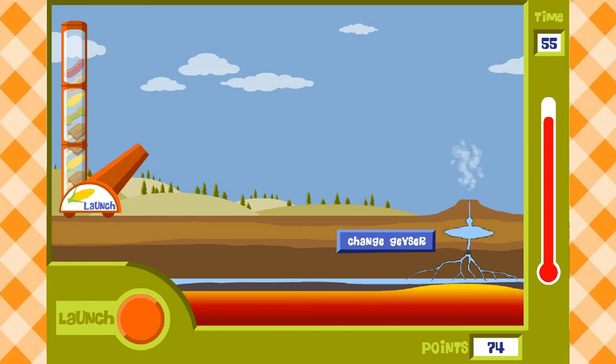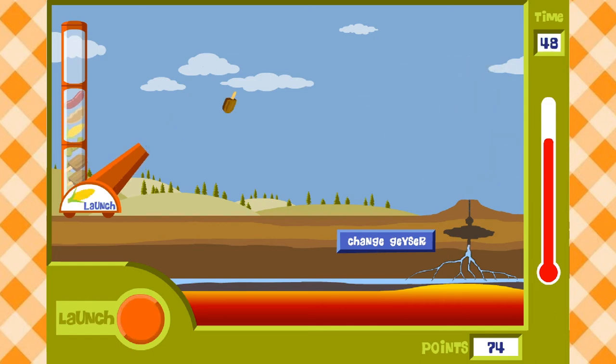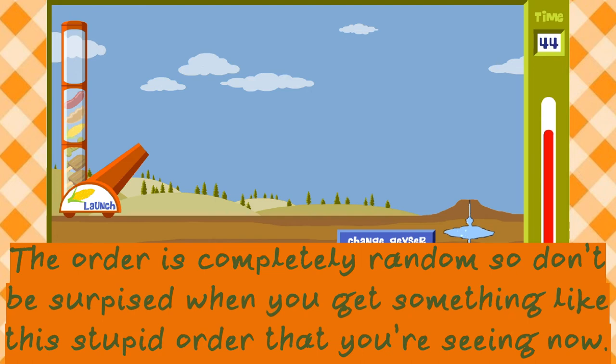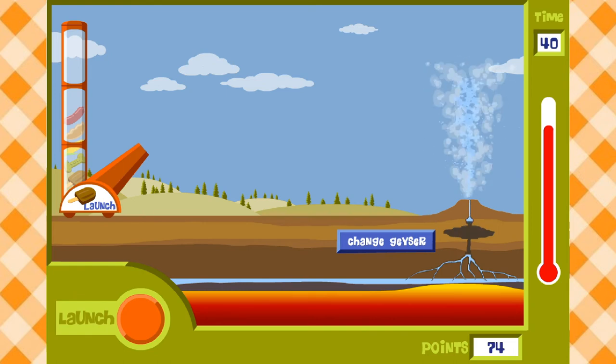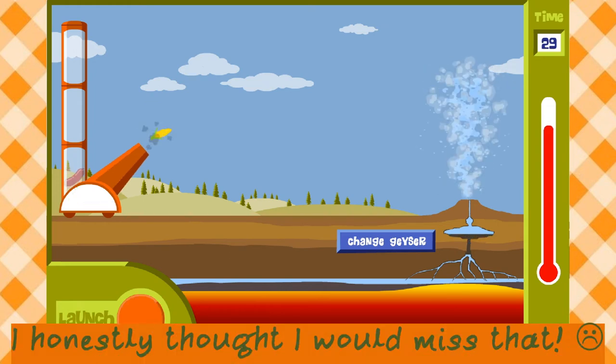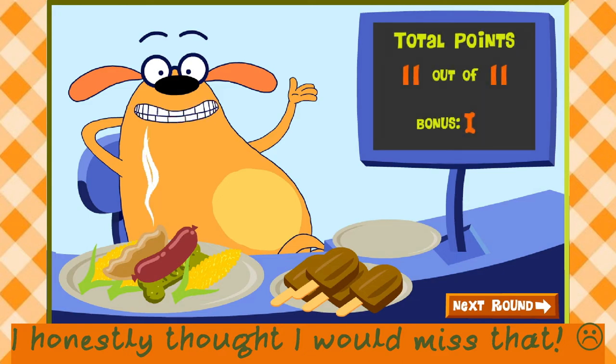Woohoo! Ice cream! Ice cream safely through! Woohoo! Ice cream! Bonus! Nice! Smells like lunch!